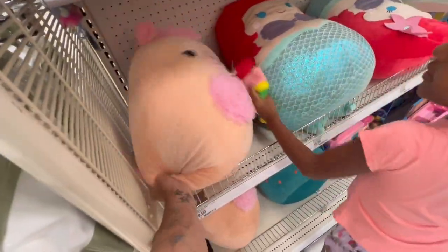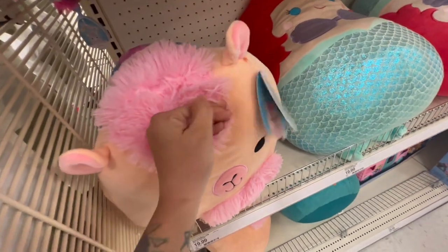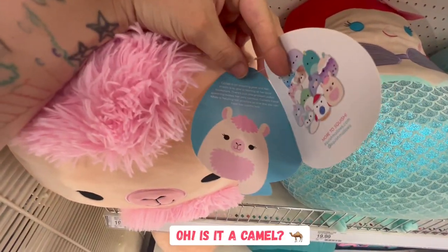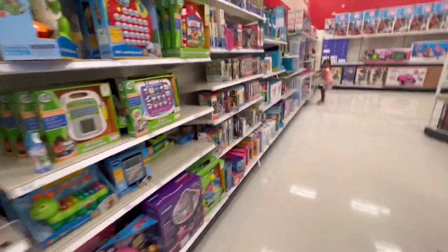Though. Is this like a turtle? Oh, I thought that'd been a Squishmallow. That's like a llama with a turtle shell? Oh, what is this? The bell. Carly. I don't know who that is. I want this. I'm sure you do.